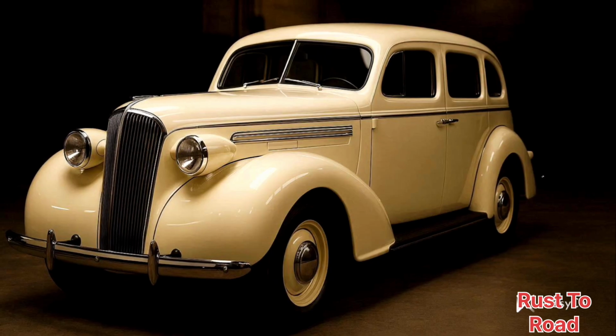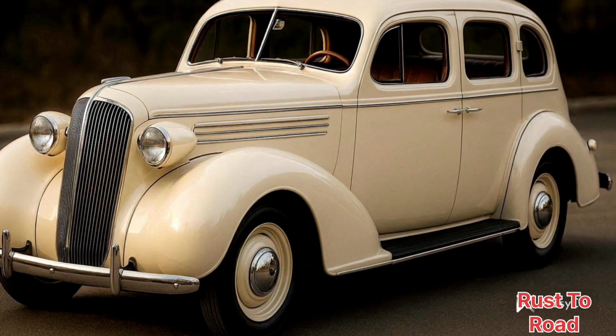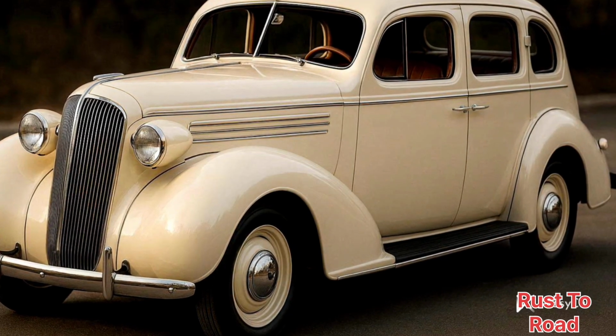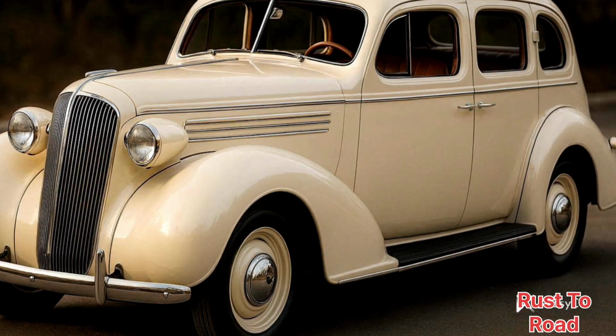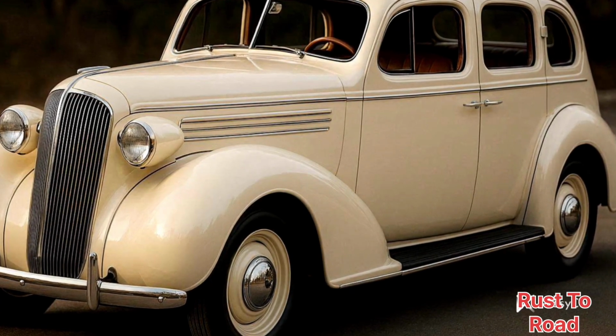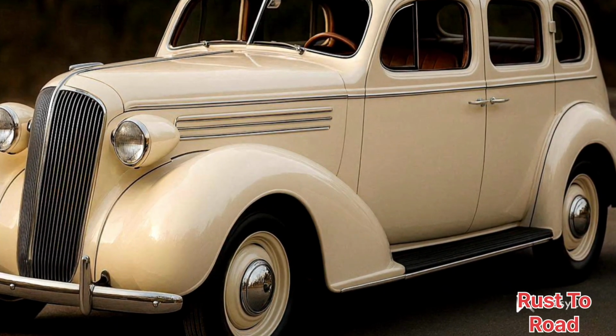Inside the cabin, handcrafted seats upholstered in premium brown leather are installed alongside a restored dashboard and classic steering wheel. The new carpeting, door panels, and roof liner perfectly match the car's original luxury design. Every detail captures the timeless elegance of the 1930s while feeling completely new.